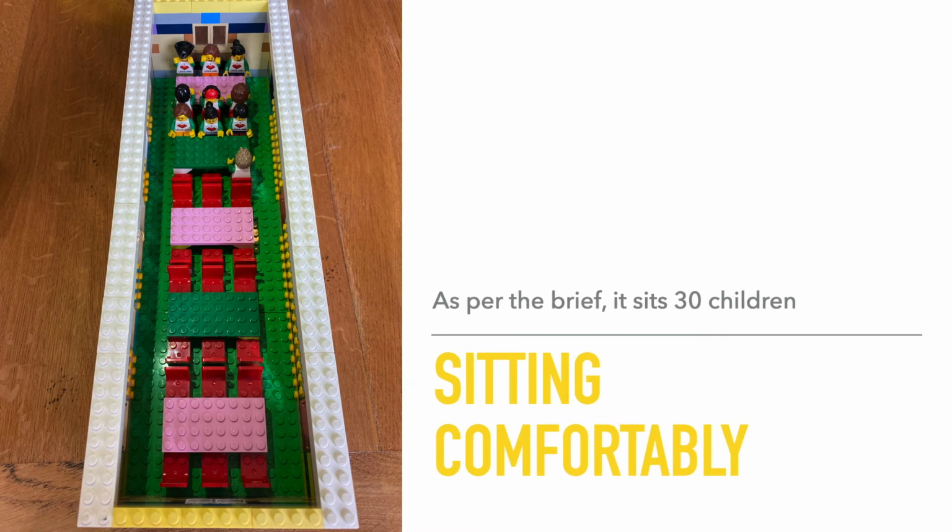It was clear that, as per the client brief, the final design could sit 30 children, although we only had 10 Lego minifigs at that moment.